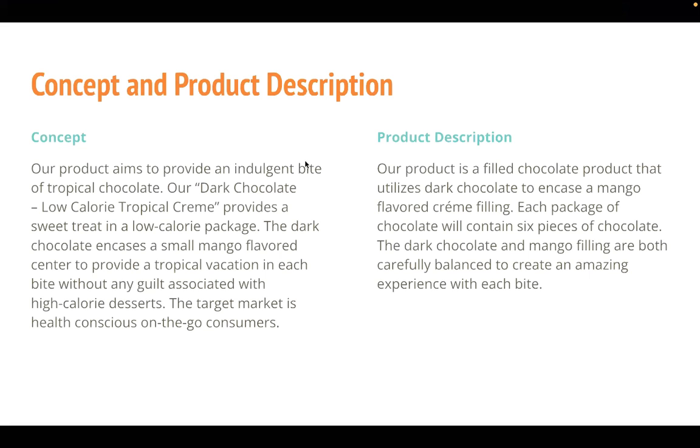Our product is a filled chocolate product that uses dark chocolate to encase a mango flavored cream filling. Each package of chocolate will contain 6 pieces of chocolate, and every serving size is 2 pieces.